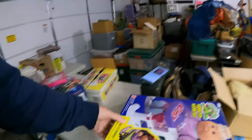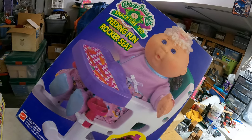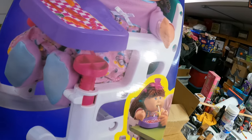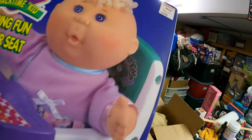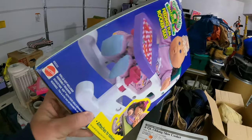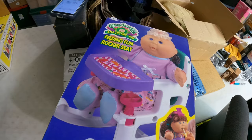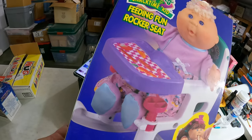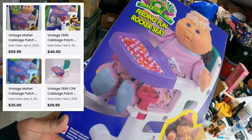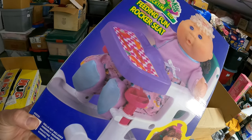Moving from Barbie to Cabbage Patch Kids. Paid $7 for this. It's a Cabbage Patch Snack Time Kid Feeding Fun Rocker Seat. This was $4.99 at KB Toys right there. I don't know if you can see that. But this is from 1996. And let's see, Worth Point has shown that this has sold in the last couple years for anywhere from $30 to $60. We paid $7 for that. So, you know, fun doll day at the estate sale.